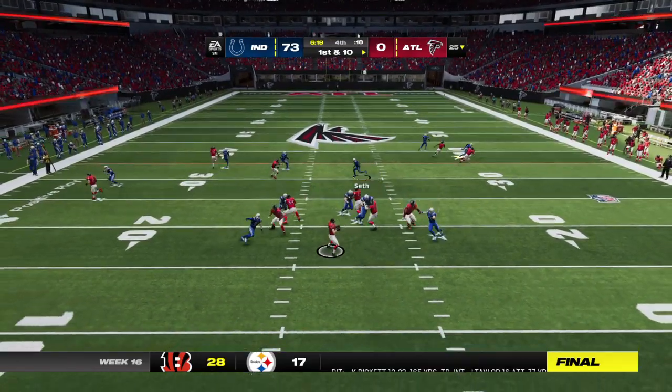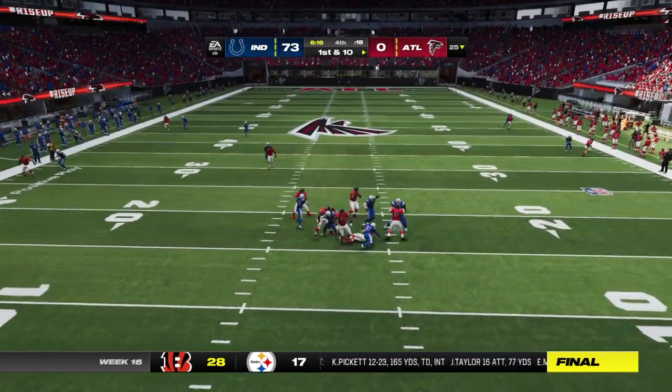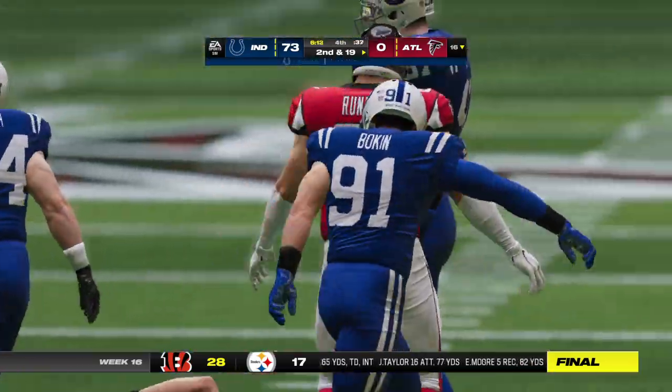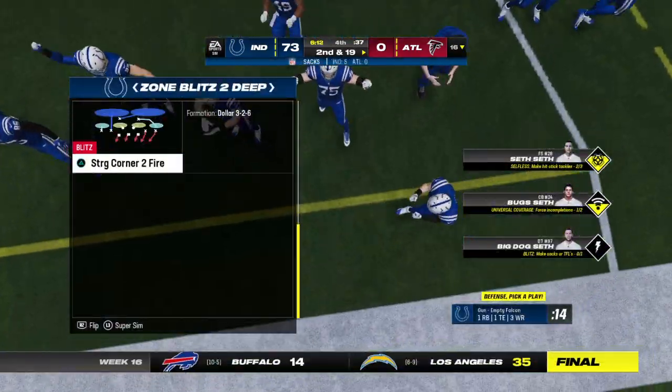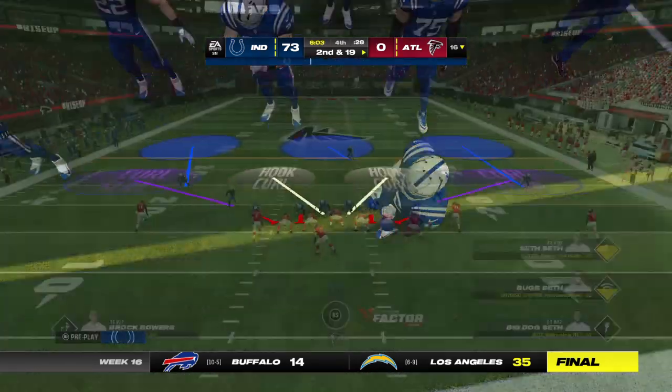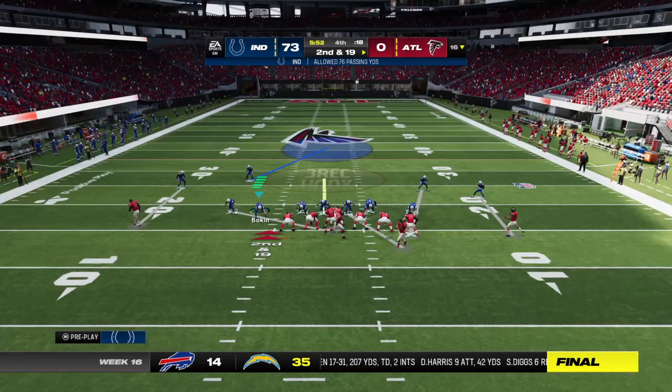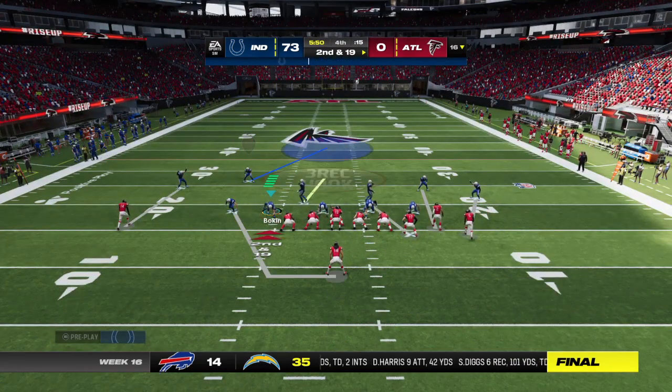Throwing to start the drive. Beck. The Colts are going to get him. Down he goes. That one will set him back nearly 10 yards here on first down on the sack. And they need to work to at least get some of this yardage back after the sack. 2nd and 19.